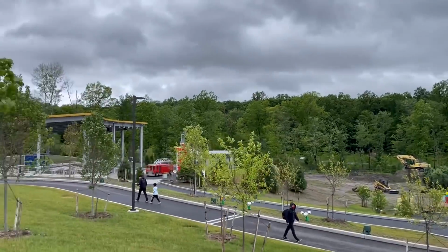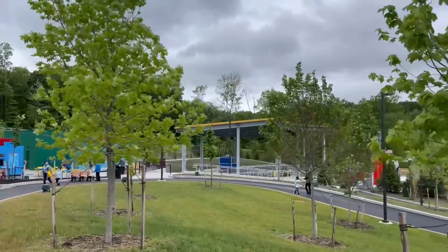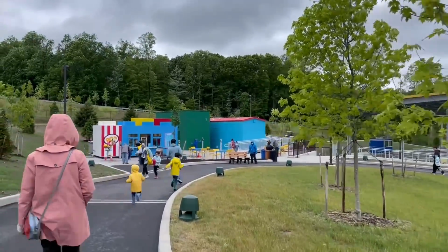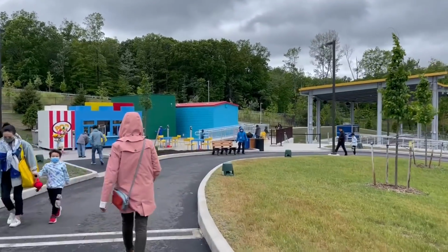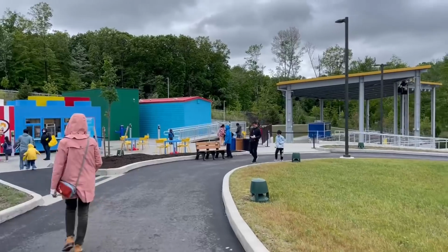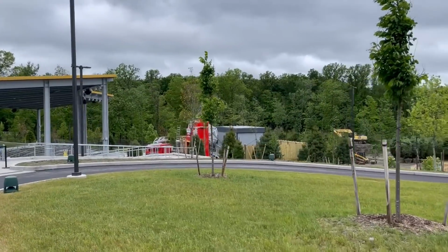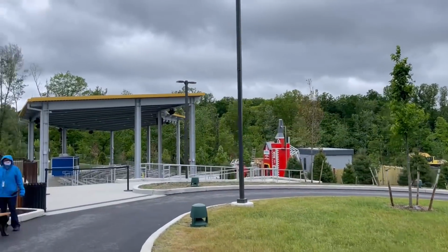Over here is an amphitheater. There are no shows currently happening right now. And then over here is a little snack stand. Just be aware that it's not that much walking, but it's not like a regular theme park where you can just go from land to land. You're continually walking through the park on this one path.